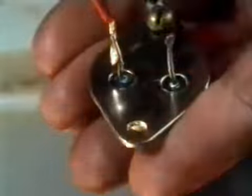Solid state switching like this has enormous advantages. There are no mechanical parts to wear out, and of course there are no contacts to spark across.